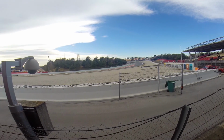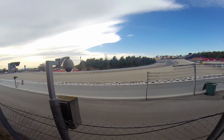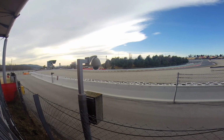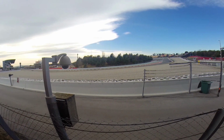Grandstands H and I are located around the pit lane entry point, just before the final corner of the lap. These are good grandstands for keeping track of who's pitted, as you'll see the cars peel off into the pit lane before the end of the lap. Cars come into sight on the downhill section of circuit after turn 13 and disappear out of sight down the main straight.